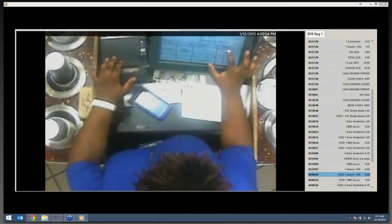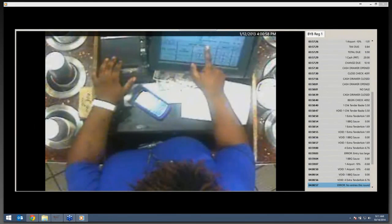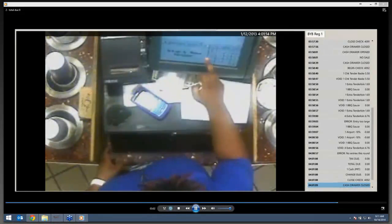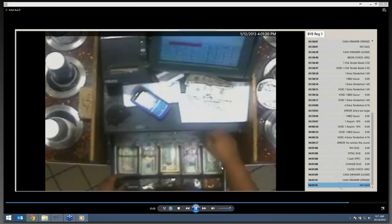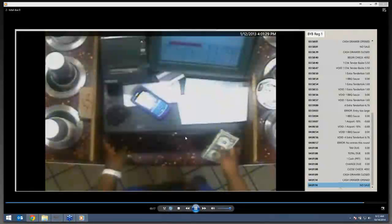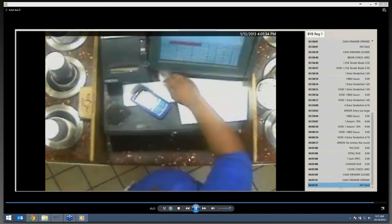So if we watch, she's going to void all this out. And you'll see that the total due is 0. This is another way you could have got to the same results. So she takes out all this extra money, and then the one thing I always tell people is check your drawers, because if you watch this top drawer that's shut, once these cashiers work with them enough, they can actually force them open. She's able to force that drawer open.